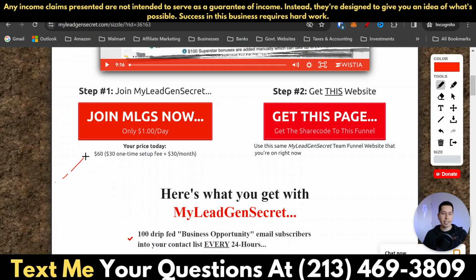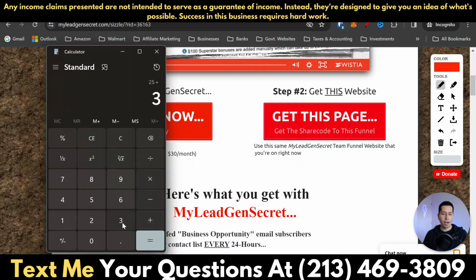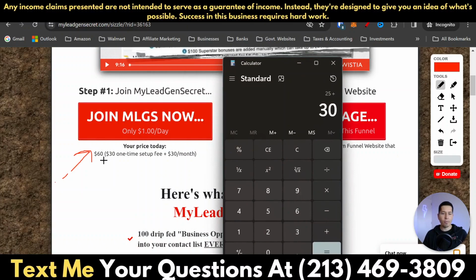So what you want to do next is click right here where it says Join MLGS Now, and you can add that $30, because remember it's $1 per day, so $30 per month. And then they also have a one-time $30 setup fee, so that's another $30. So far our total investment is $85.